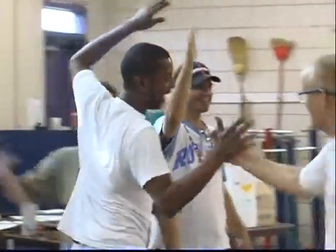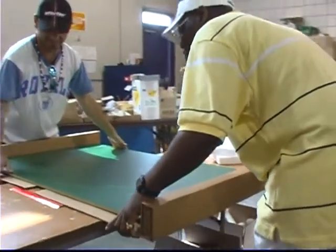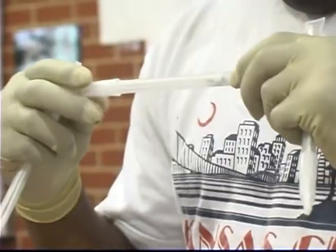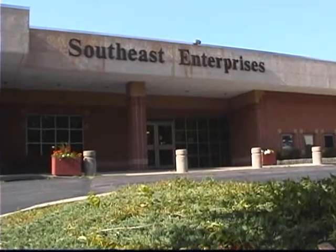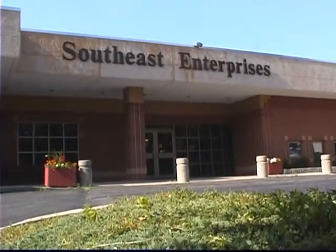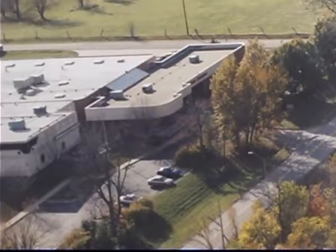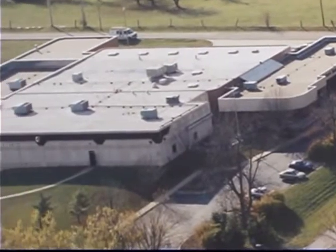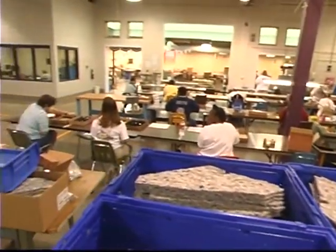Busy people, working together, paying attention, doing a good job. Packaging and assembly professionals, well-trained and dedicated, working on an amazing variety of projects. This is Southeast Enterprises, a shelter workshop in Kansas City founded in 1979, currently providing employment opportunities for more than 170 people with disabilities.